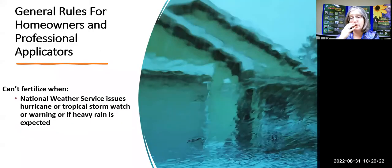But for everyone, professionals as well as us homeowners, part of the ordinance says that you're not allowed to fertilize when the National Weather Service issues a hurricane or tropical storm watch or warning, or if heavy rain is expected. So that kind of limits our summertime fertilizing anyway.